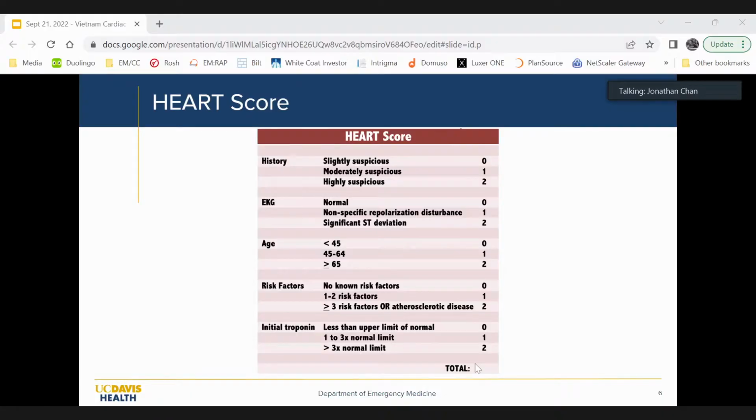And the initial troponin level is what we would check to decide where the patient is in terms of the initial.